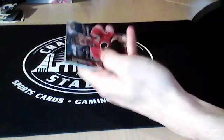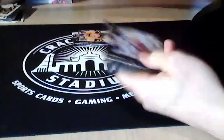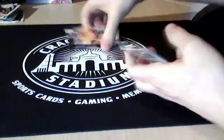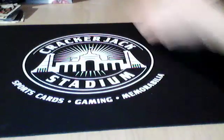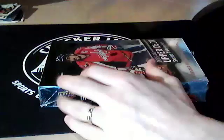Okay, base. We got a Dougie Hamilton OPG insert for the Calgary Flames. Base, and more base. Okay, so there's the first box down. On to the second box of Series 2.